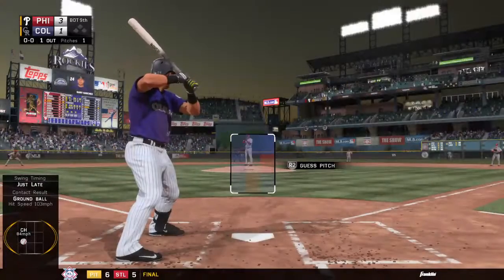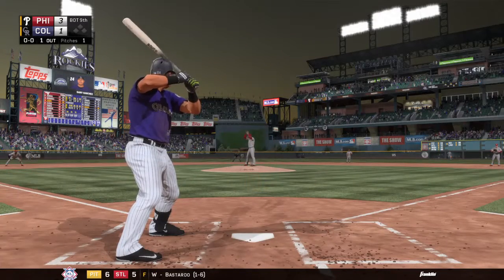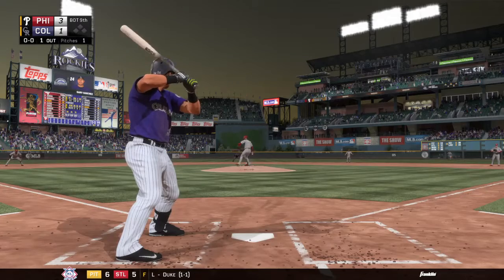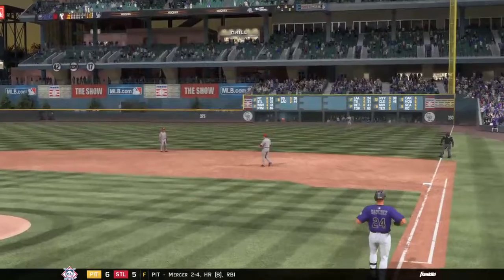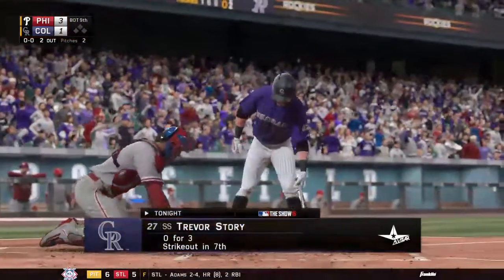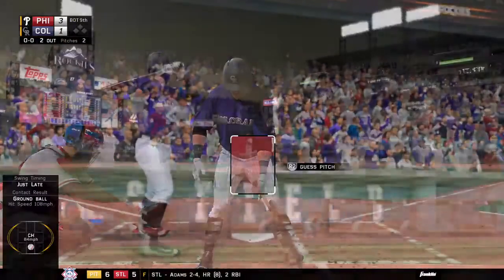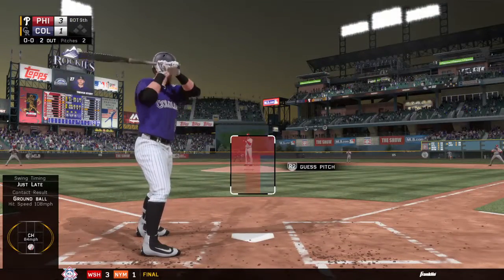Gary Sanchez will stand in, needing to do something here to get on base as they're down to their final 2 outs. Yeah, and you just can't worry about the score right here. You just got to be able to string together a couple of base runners and take it one pitch at a time, one runner at a time. Trevor Story makes his way to the plate, needing to make something happen. They're down to their final out in the 9th inning.